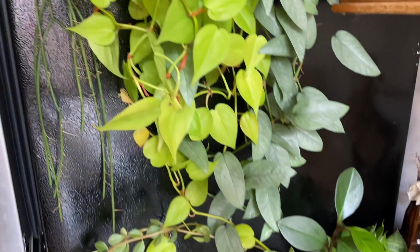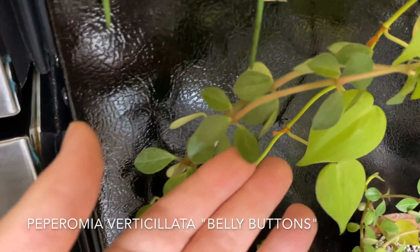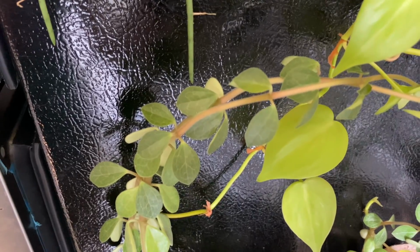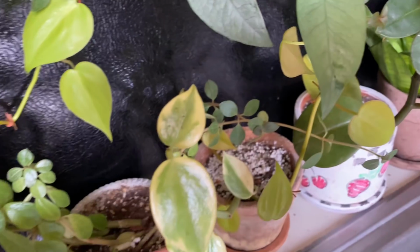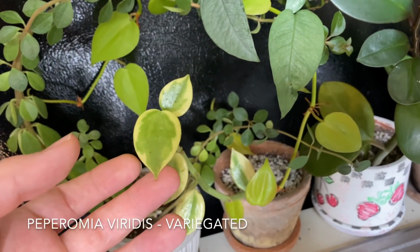Then let's move on down right next to the sink. This is a Peperomia verticillata. Once again, this one was sold to me as a cultivar called Belly Buttons, and it has a little bit rounder leaves and with a little bit more venation. I'm not positive, you know, if they're completely different, but just want to point that out. Then there is a type of Peperomia viridis right here with some nice bright yellow variegation.